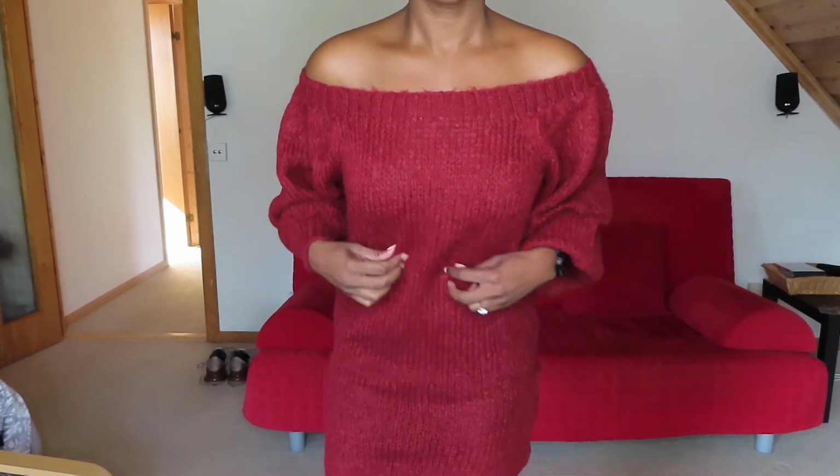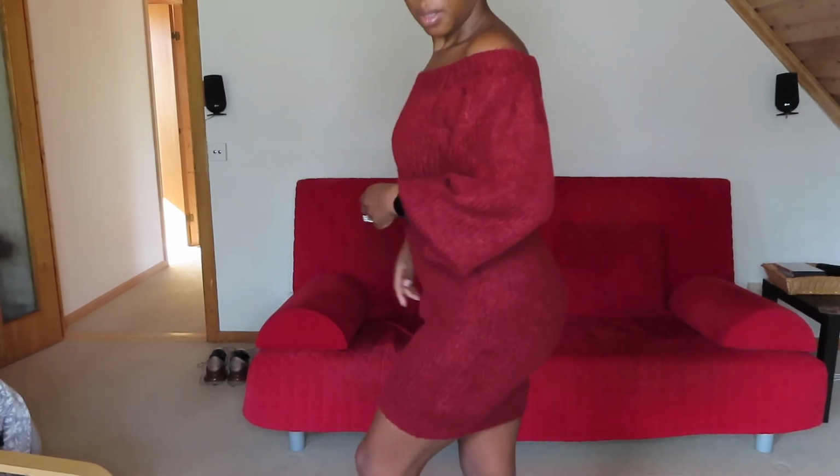tomorrow there's nothing on their site. They sell out really, really quickly. So if you're interested in any of these pieces, I would say go ahead and get them ASAP. But yes, guys, what do you think of this dress?